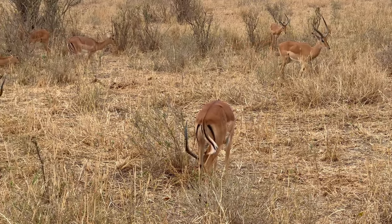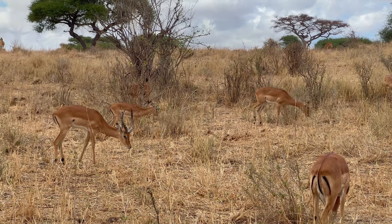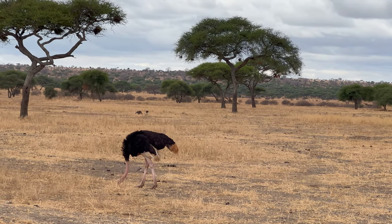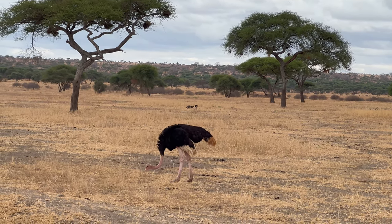Just a quick look and that's it. Even though the ostrich is native to this region, we just did not expect to see one walking right in front of us.